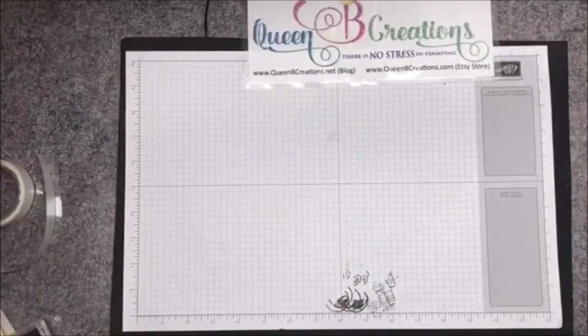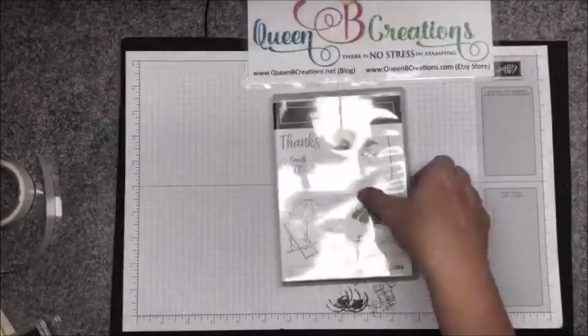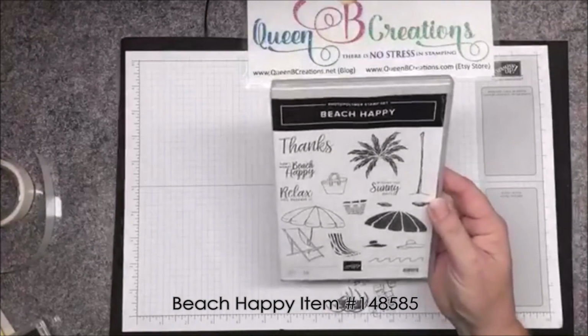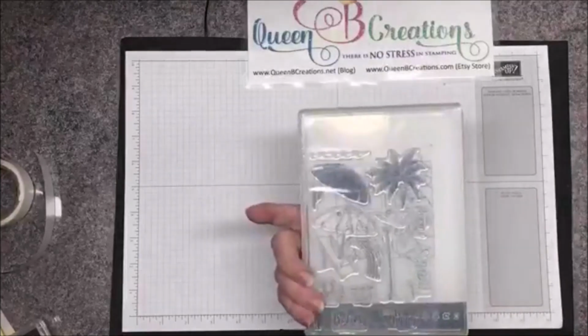Let's see what else I have over here. I liked this one. My husband and I do quite a bit of cruising, and so we visit the Caribbean quite a bit, and so Beach Happy is a fun set that will be great for this summer. It comes in photopolymer.